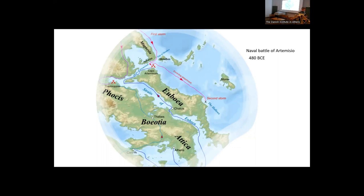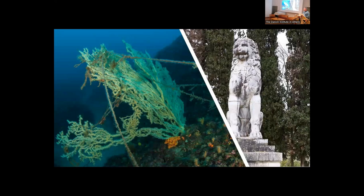But we don't pay the same respect to those individuals, those markers of those events. You see them now, they're covered in nets and fishing lines, and their survival is threatened, although they were there 2,500 years ago. We don't have the same respect as we do for monuments like the Lion of Chaeronea.